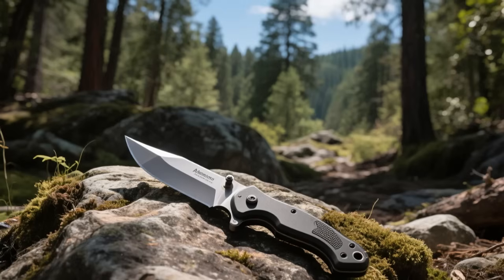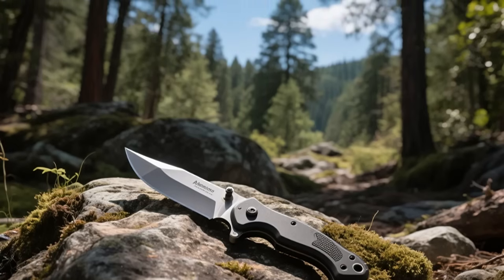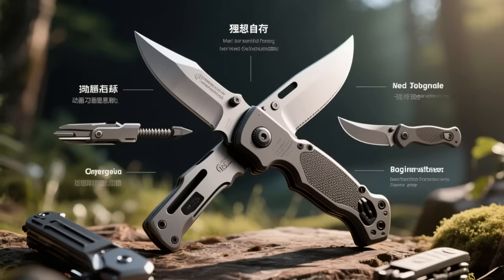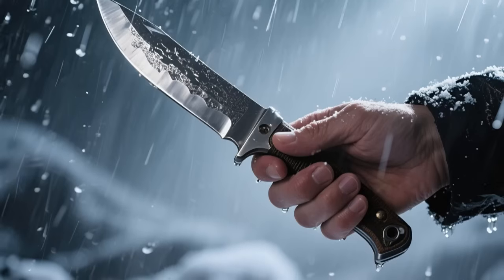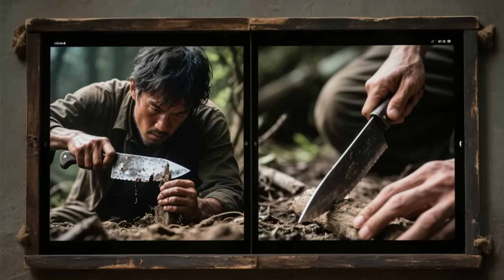A survival knife isn't just another tool, it's often the heart and soul of a prepper's gear. Imagine being out in the wild, where your knife becomes your go-to for everything. Building shelter, preparing food, or even... But here's the catch. Not all knives are created equal. The real preppers know to choose a blade that's tough, versatile, and easy to maintain. A good survival knife won't just slice. It'll stand the test of harsh conditions without letting you down.